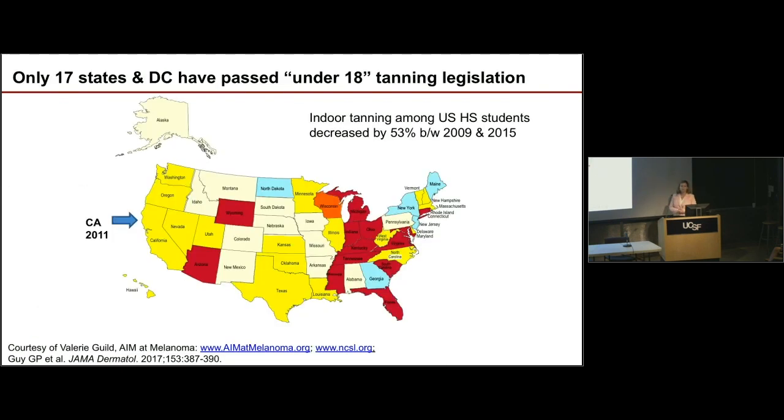Aim at Melanoma, through the work of Sam and Valerie Guild and other organizations, has really helped to spearhead the legislation to prohibit tanning bed use by minors. We are still not where we need to be. Right now we have 17 states and the District of Columbia who passed the under 18 tanning legislation. There are 42 states with some tanning regulations, but we don't have enough, and I really have to credit Sam and everyone for helping to do this, not only in California, where we were the first state in 2011 to enact the ban, but really in all the other states, and they continue to do so. And we're not where we should be. I mean, Australia has banned tanning beds entirely, as has Brazil.